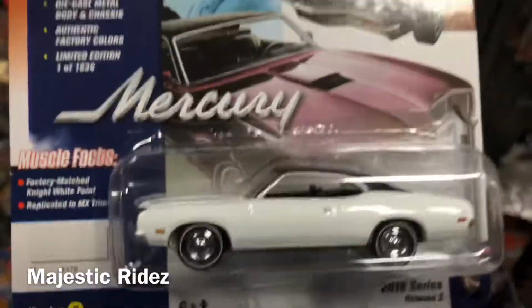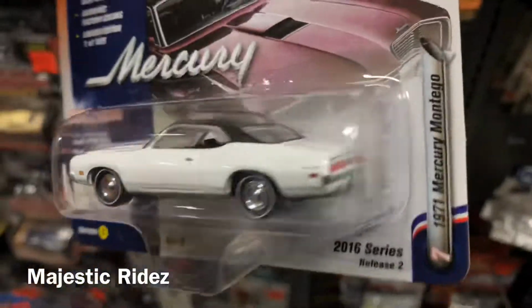But that's the video. I actually found two 302s in Ultra Red in two different stores.